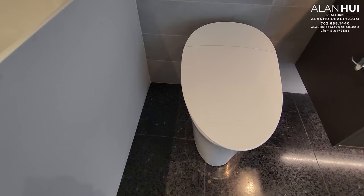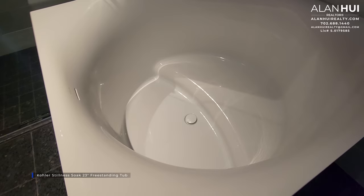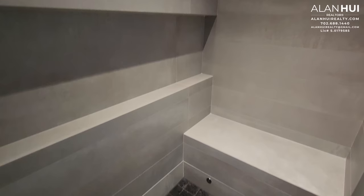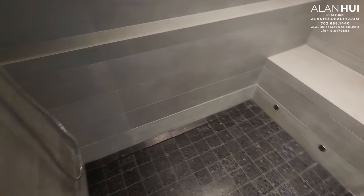Now this is a unique tub. This is a Kohler Stillness Soak 23-inch freestanding tub. And this is the shower for bathroom 4. Definitely neutral colors for this bathroom. A large soap niche, as well as a bench, and also a linear drain.